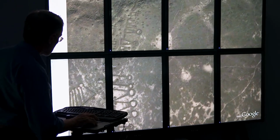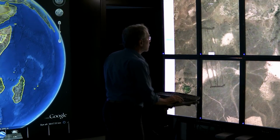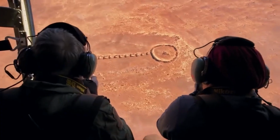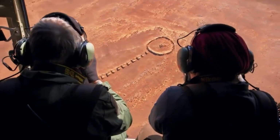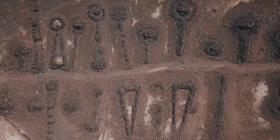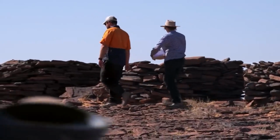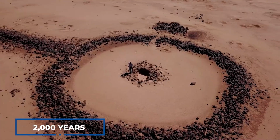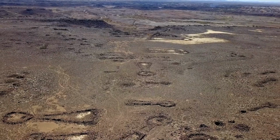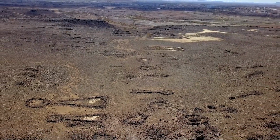The mastermind behind this groundbreaking discovery is none other than David Kennedy, an archaeologist at the University of Western Australia. For over 2 decades, Dr. Kennedy has taken to the skies, using planes and helicopters to photograph the angular wheel-like structures scattered across Jordan's lava fields. It's a painstaking process, but one that has paid off in spades. The stone structures, which are thought to date back at least 2,000 years, and possibly as far back as 9,000 years, are the ancestors of the region's modern-day Bedouins.